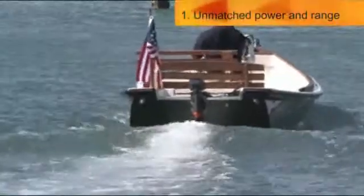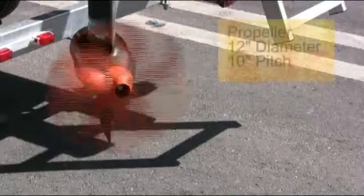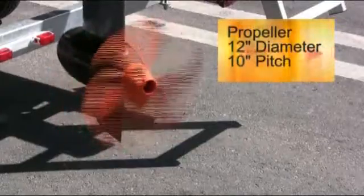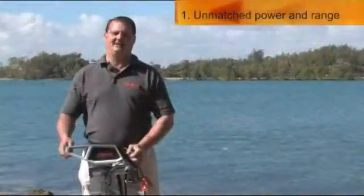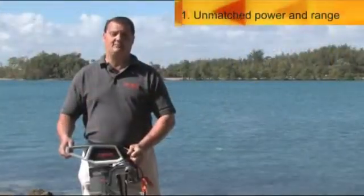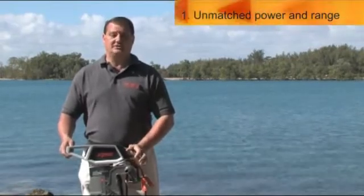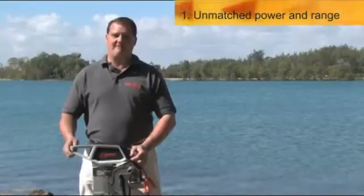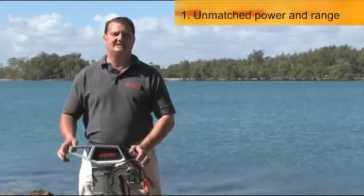Now, because we have a high torque motor, we can use a very efficient propeller. Our propeller has a 12-inch diameter and a 10-inch pitch and turns slowly through the water. And that's exactly the conventional wisdom to create efficient propellers: large diameter, high pitch, turning slowly. But you need the torque of our motor to turn it. While many outboard manufacturers use standard propeller shapes, our propeller is designed by using the same methods that are used to calculate modern container ships and submarine propellers.